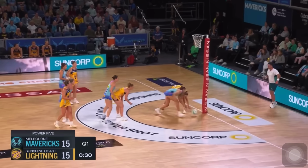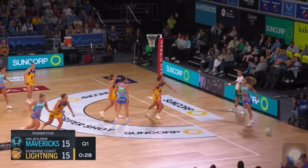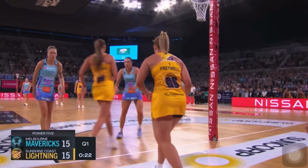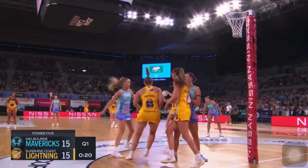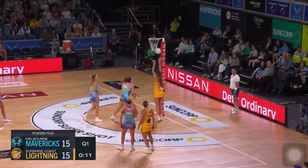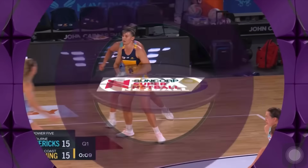She's been looking at those balls to Liz Watson at the top of the circle. And the great backup too from Brown. As soon as she saw it was overrun, she got into front position. They're not even paying attention to Cara Conan in this position. It's a double on Steph Fretwell. They want them to take the one. They force them to take the one.